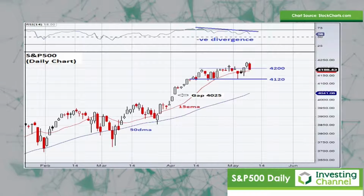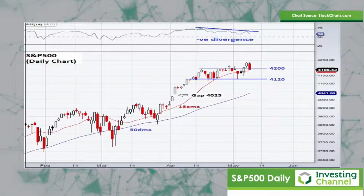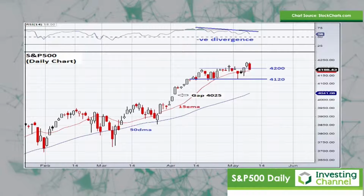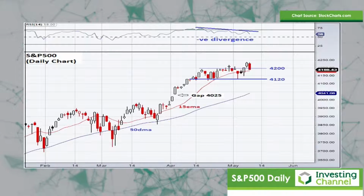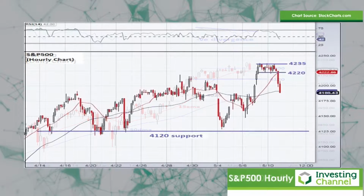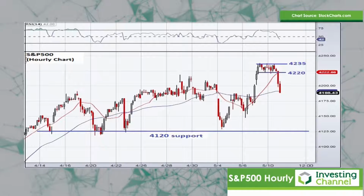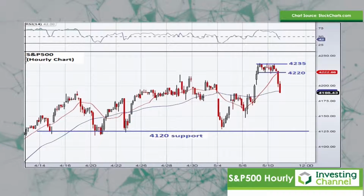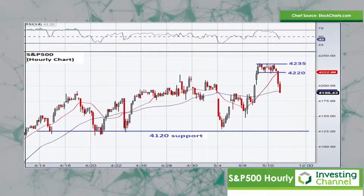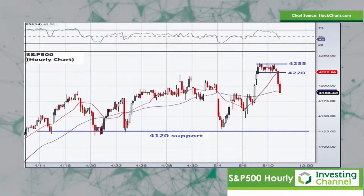So a little bit of caution on the long side there, I would think, given that negative divergence. And if the market were to come down and break below that 4120 support area, then potentially it opens a move down to the 50-day moving average and possibly to the gap at 4025. If we then move on to the hourly chart, there you can see that trading action in more detail. The big level this week has been 4220. The fact that the market broke down below that yesterday is a slightly bearish break for the near term, and it does open the possibility for a little bit more weakness.